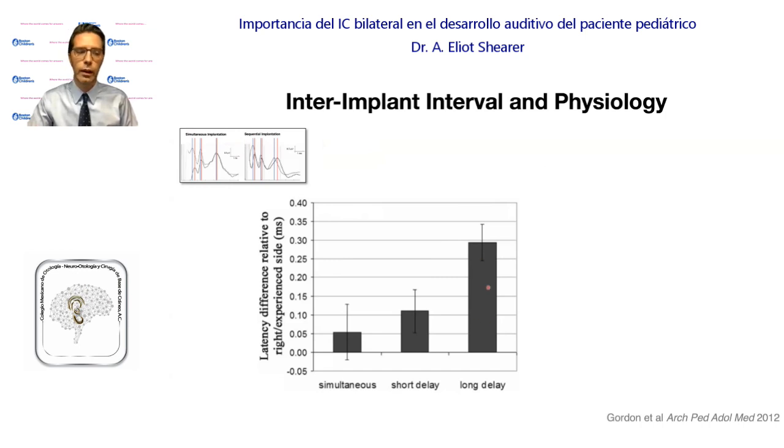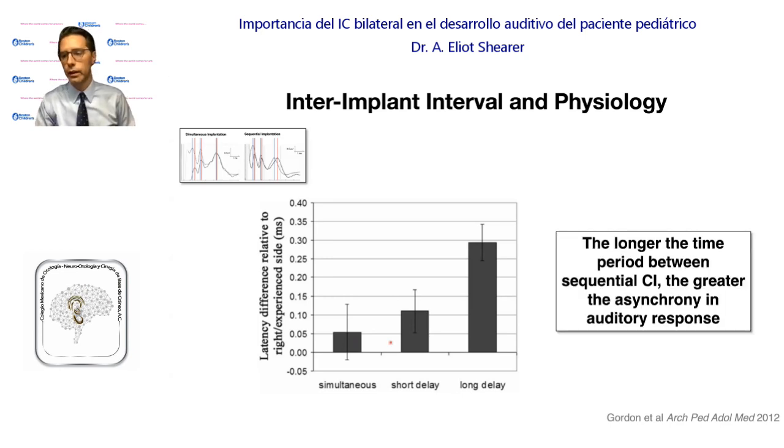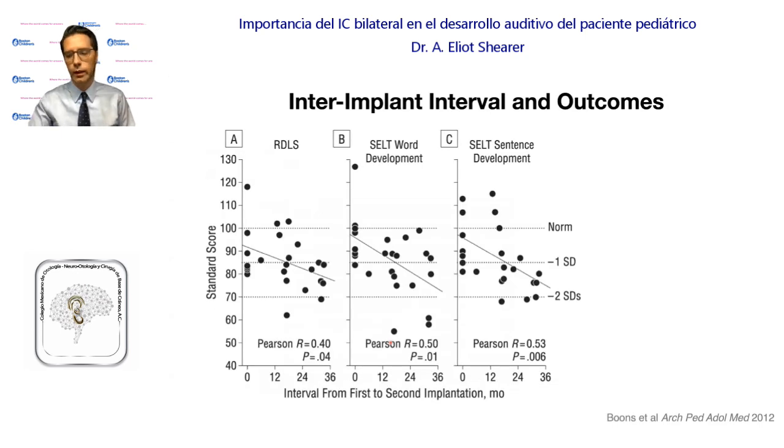So there's a larger difference between the two cochlear implant sides. Whereas if you have bilateral simultaneous cochlear implantation, the difference between the two sides is much shorter. So the longer the time period between sequential cochlear implants, the greater the asynchrony in the auditory response. And so you would think that that would lead to a difference in cochlear implant outcomes. And this is in fact true.